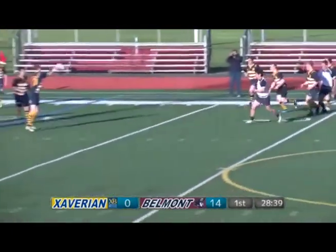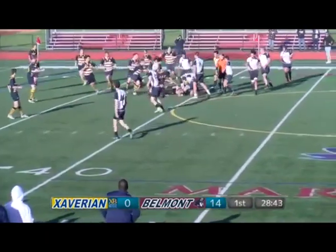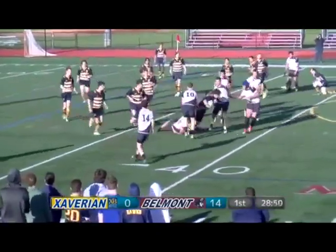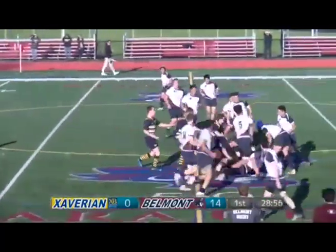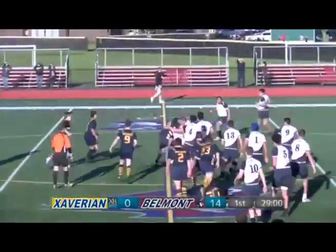Zavarian with clean tap off the top. Spun out. Well rucked. And did he put the ball down? Yeah, he did. Good play. Wow. Dimitri Borlis, the nice run, takes the ball up.